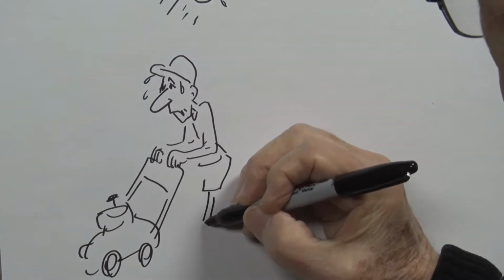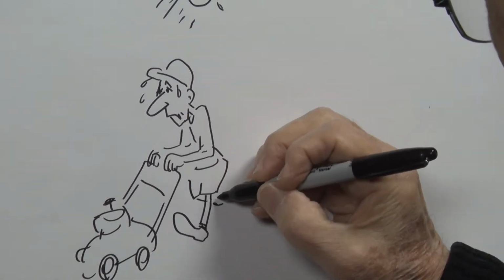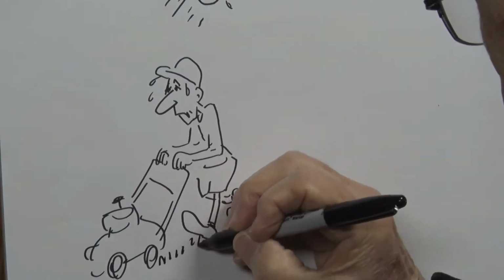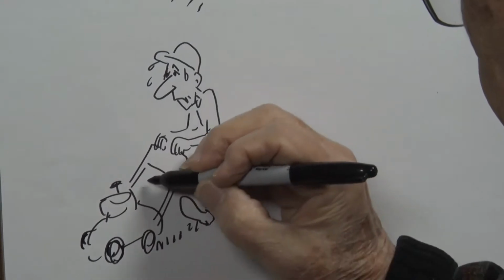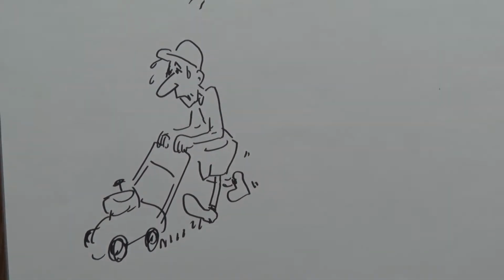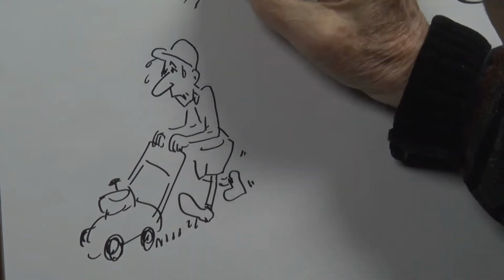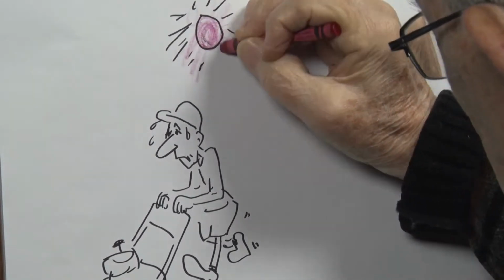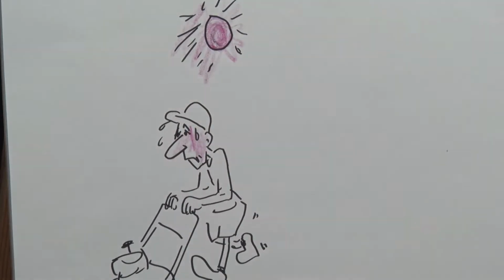You can tell he's been at it for a while because, first of all, he looks so tired and hot, and then he seems to be moving pretty slow. So that's how this particular fellow is feeling the heat. I won't try to color the whole thing, but I think I ought to emphasize that old summer sun and maybe a little bit of red in the face.